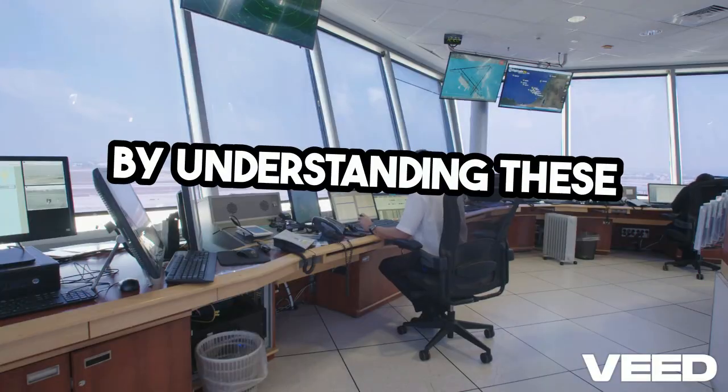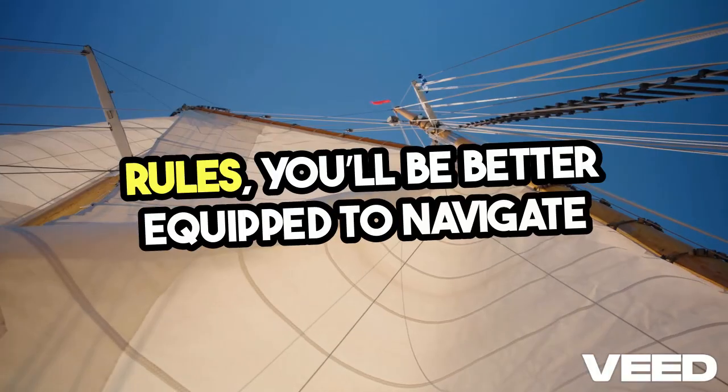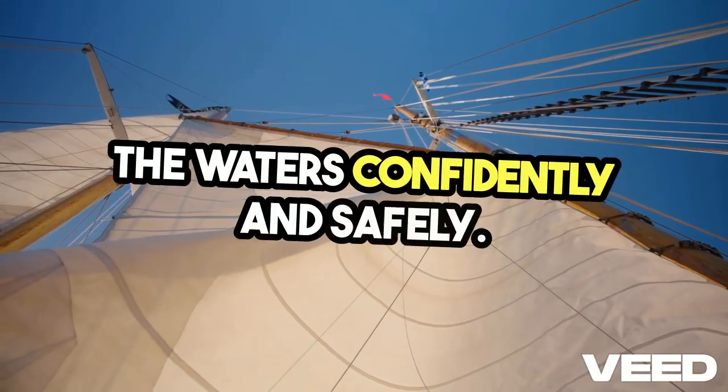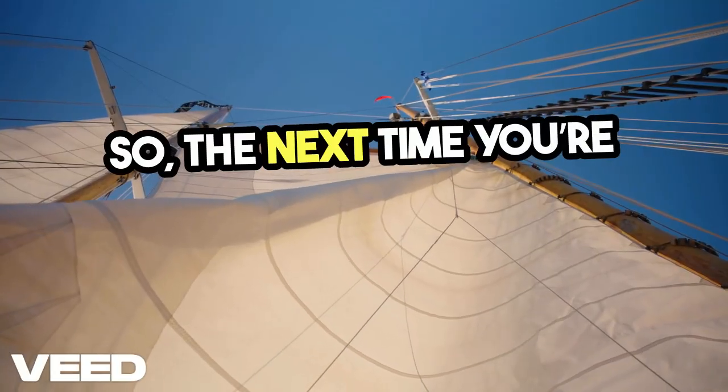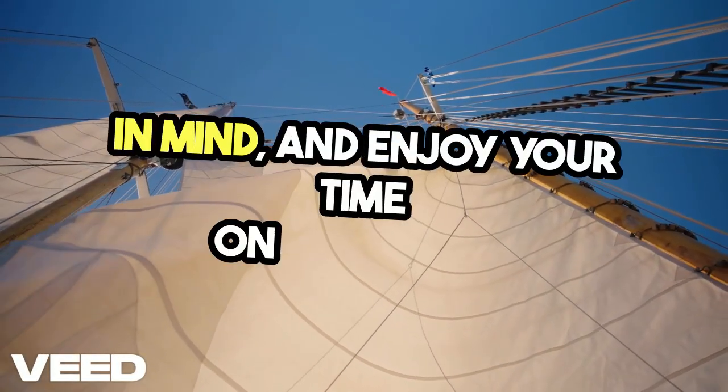By understanding these basic steering and sailing rules, you'll be better equipped to navigate the waters confidently and safely. So, the next time you're out there, keep these principles in mind and enjoy your time on the water.